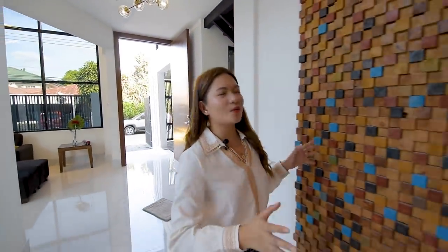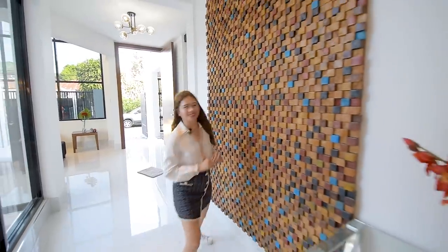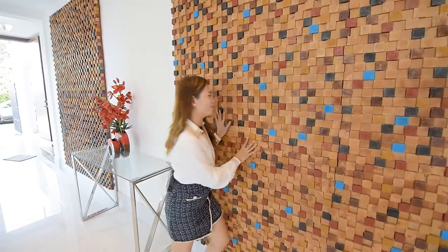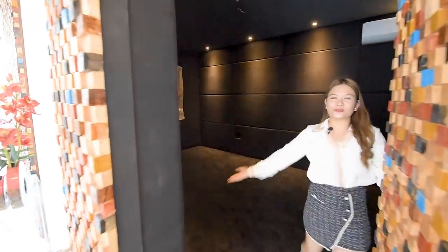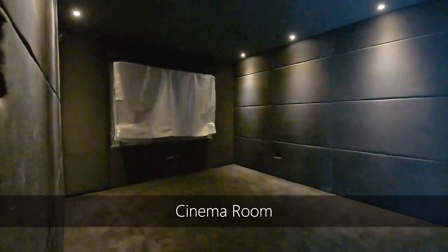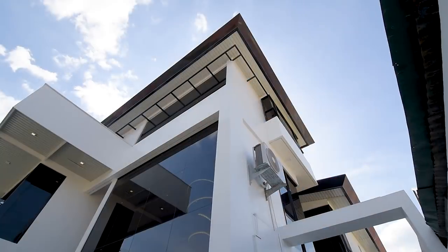Okay, so alin sa dalawa? Do you think this one? No. Because this is a secret door going to your cinema room. Now, this is your cinema room's perfect spot for you to watch movies with your family. Wow, I really like this house.